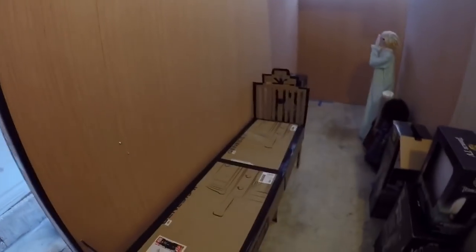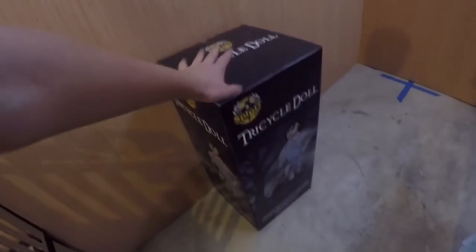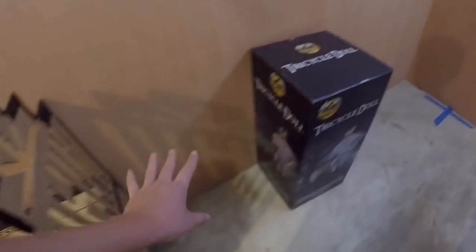But this is hallway number 2 right here, and it's still under construction, of course. Not much of anything is done. I do have the bed where it's going to be, but it's not even painted yet. These walls are going to be painted the blue and white stripes like the bedroom display was last year. I got Tricycle Doll's box right here. This is where she is going to be. Then this is where Menacing Molly's going to be.